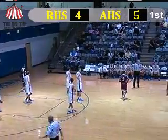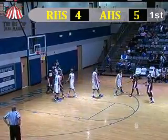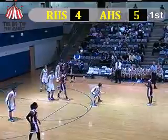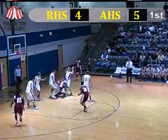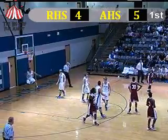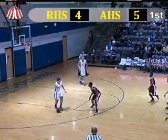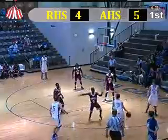We got a whistle and a foul. It'll still be Augusta basketball. And they inbound it back up top to Poindexter. Otis Poindexter. That's a cool name. And now we've got a charge called against Gant. They get it ahead to Harden, Nick Harden.